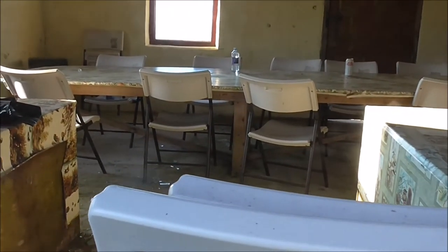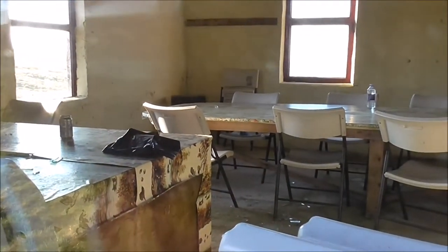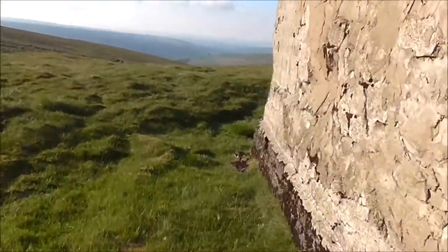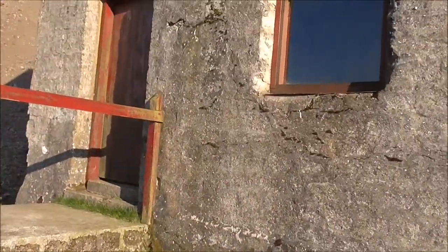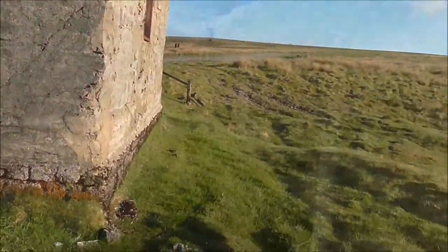There's cans of Stella there, Diet Coke, and bottles of water. So somebody's been in here, either they've brought it in or they just want a lock on the door. Very interesting. I think there's a fire there as well, just at the back of this. Let's go around front of it. That's what it looks like. Mine has stopped here anyhow, because this is proper wilderness.